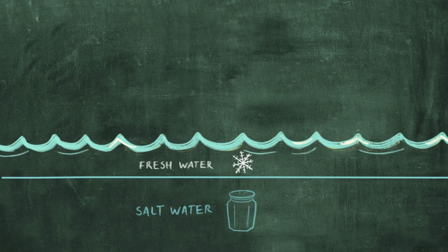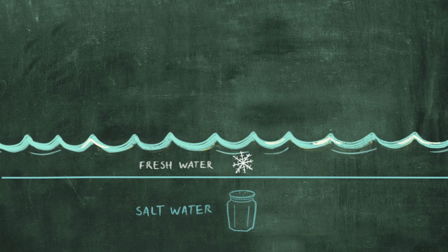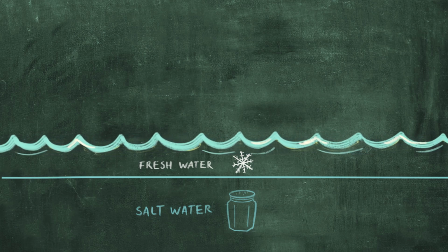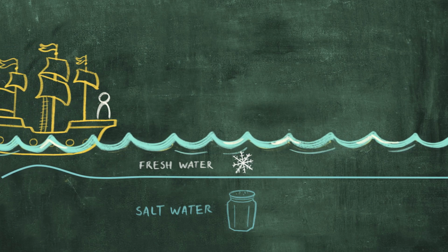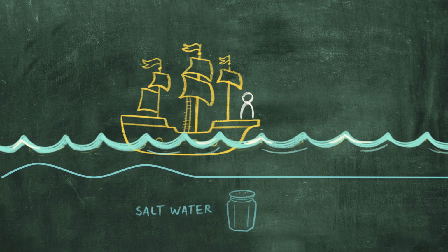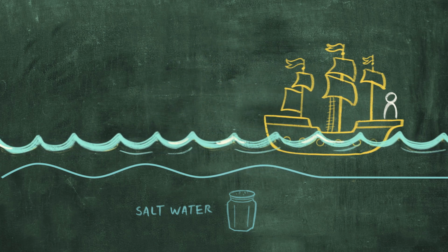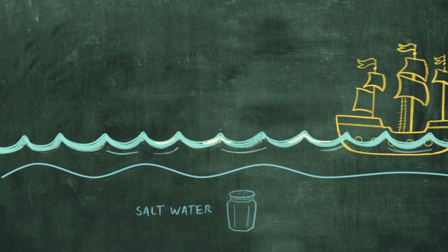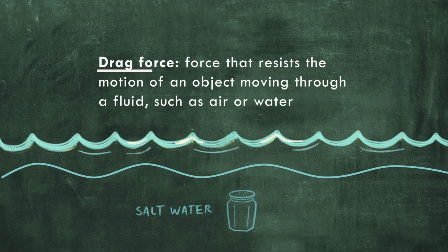Even a thin, freshwater layer can significantly slow down a ship by generating invisible internal waves at the boundary with salt water. As a boat moves through stratified water, it generates not only surface waves, but also invisible waves at the boundaries between freshwater and saltwater layers. These waves drain energy from the ship, as it must push both surface water and the boundary layer, creating a drag force that hinders forward motion.